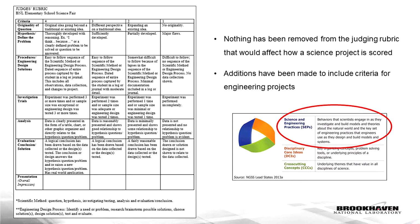These additions have been made in order to be more inclusive of engineering projects, as this is extremely important in the New York State Science Learning Standards.